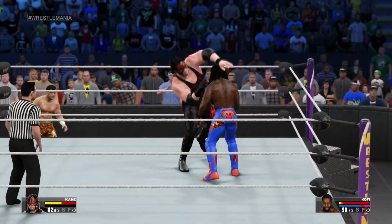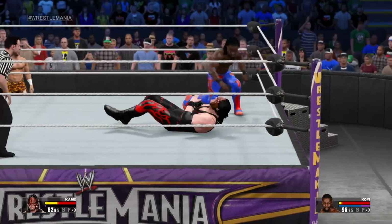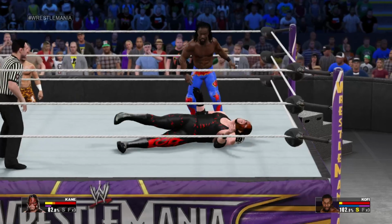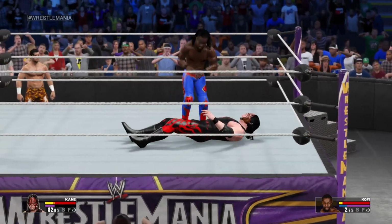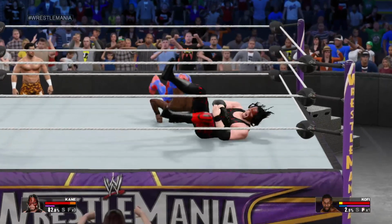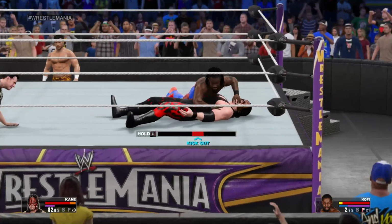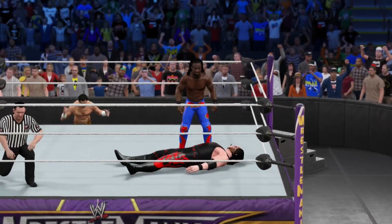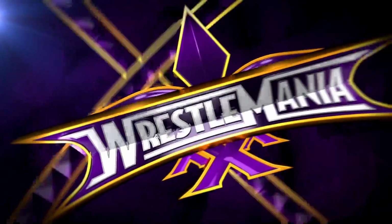Kane with the excellent move to get out. Great reversal! Kofi Kingston with the offense. Uh-oh, look at this. Oh! Trying to put him away. That's it. He's out. Looking for the quick cover is Kofi Kingston. Three. And standing before you, your winner, folks, Kofi Kingston. And here's Joe. Let's go.